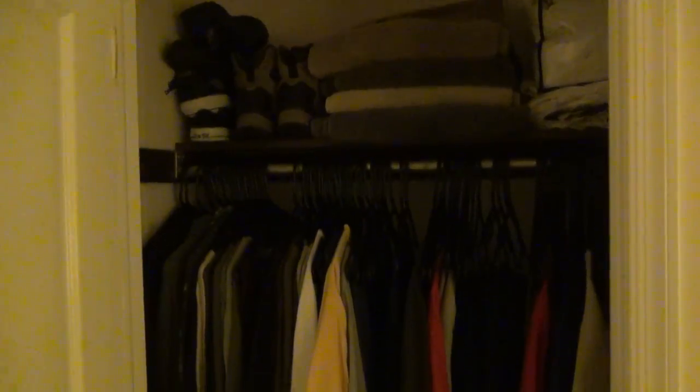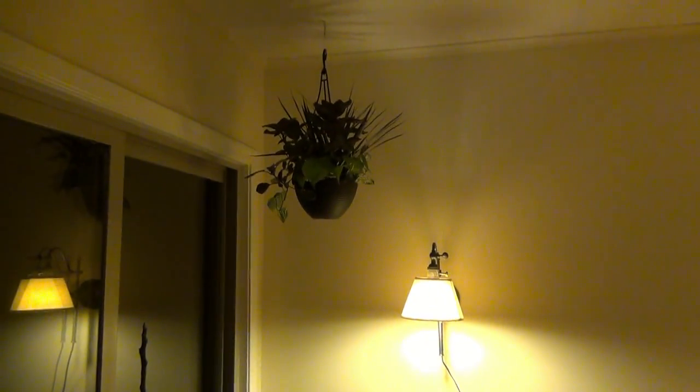Oh, real quick, people ask me why I have sliding doors here, and then I have an actual door. This is just my closet. It's a bedroom closet. So that's what that's all about. Clothes, you know, boots, towels. Nothing exciting here, I promise. Maybe a knife or two, you never know. I do have them everywhere. Another hanging plant I got at Home Depot, which looks nice. I have no idea what that is, but looks okay.